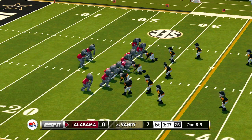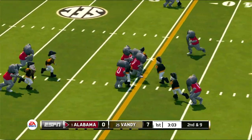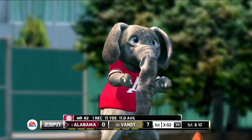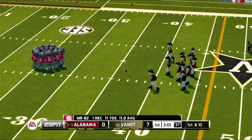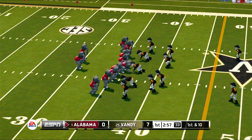Second down and nine to go. Ball on the 26-yard line. And he's taken down at the 36. What a throw for a big gain. That is a great example of the quarterback seeing the whole field and finding the guy who had the best chance of making a catch.